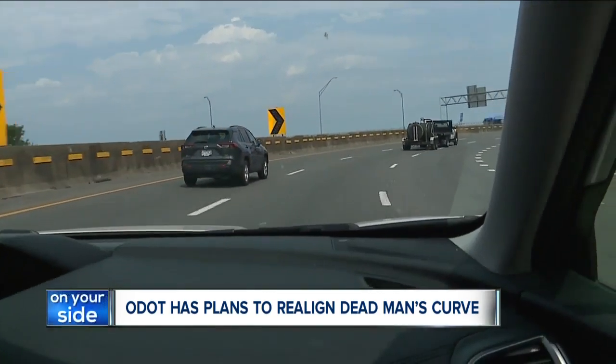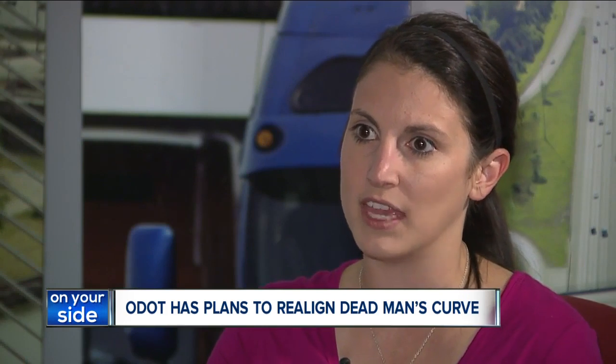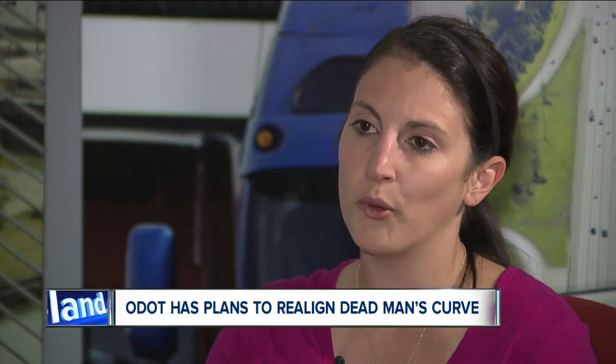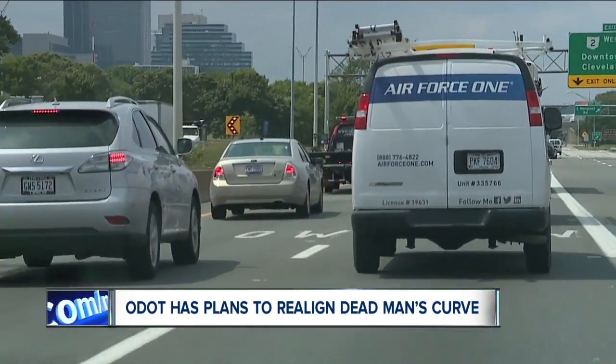For the design process, we don't even have any funding for that yet. So once we can get some funding for that, then we'll really know the nitty-gritty details about this project and have a better estimate for construction. But right now it's estimated at between $444 million and $566 million.